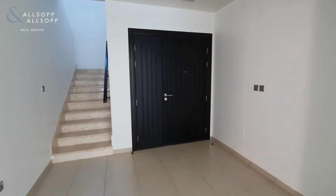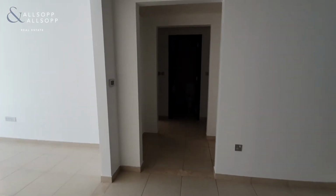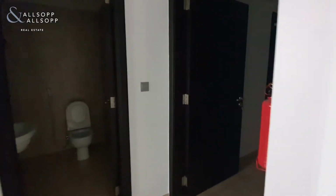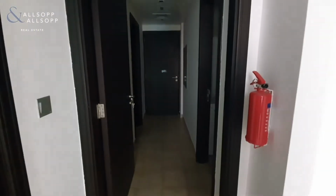Now that dark wood theme does run throughout the property. It is very, very well decorated, everything does match. So first of all, I'll take you into the back of the property before we get into the main living space. So to your right, you do have a small laundry cupboard. You have the back door there, which leads out into the garage.